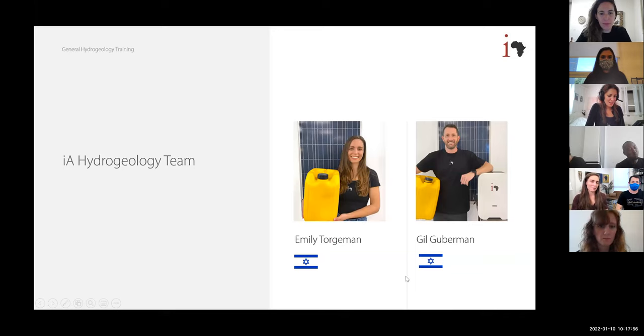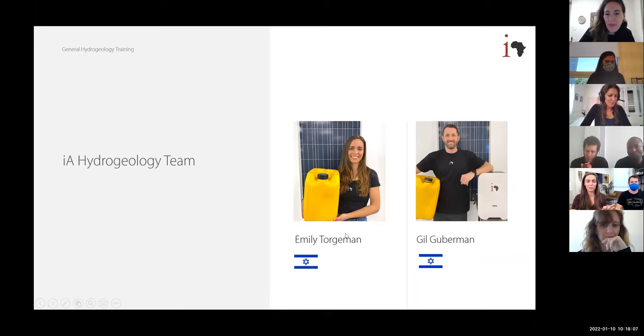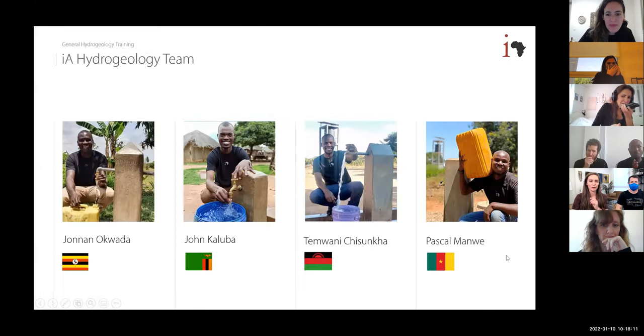This is us in our beautiful pictures in the office, holding water containers. I am from Texas and Gil is from Israel. And so we will be supporting you this year, going through all of the drilling and boreholes.